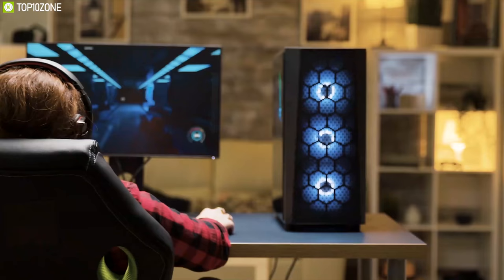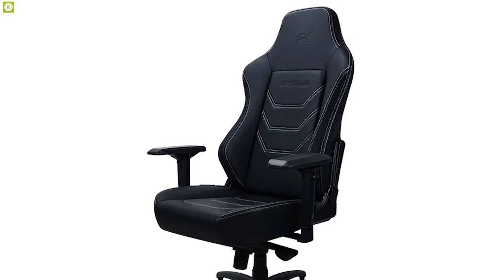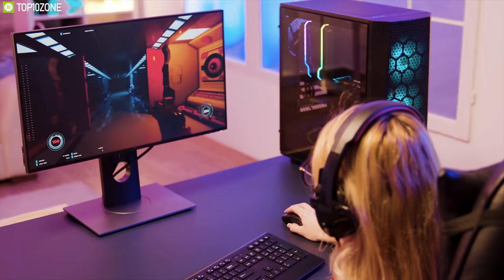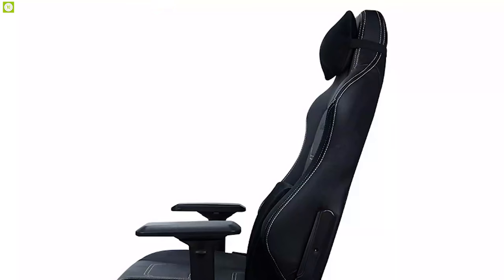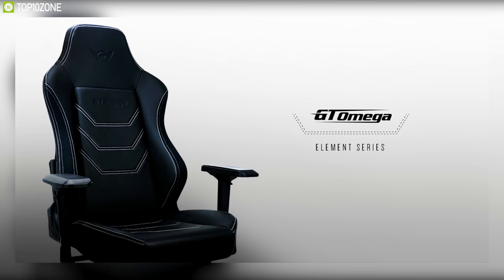Take your gaming comfort to the next level with the latest Element chair from GT Omega, a high-performance gaming chair that is built to make your gaming experience super comfy. It's solidly constructed, very comfortable to sit in, and made from reassuringly premium materials. The GT Omega Element is just jaw-dropping to behold, and as for the looks, those are just god-tier.